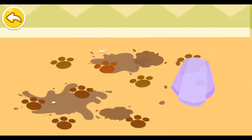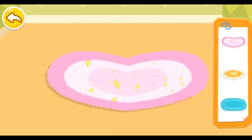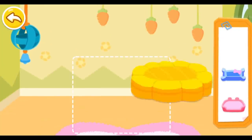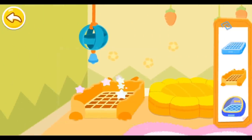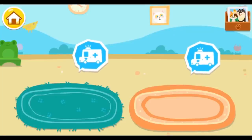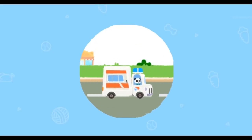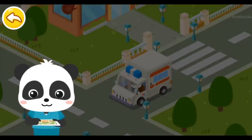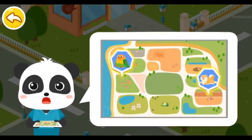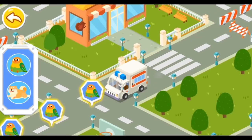This pet has moved to a new house. Let's clean up its previous house. This house looks great! The next little animal will be happy to live in it. Let's search and rescue stray animals. Do not abandon or abuse your pets. The stray animals have been spotted in these two areas. Let's rescue them. Follow the signs and you'll find the stray animals.